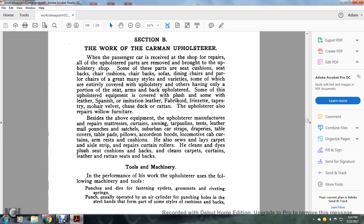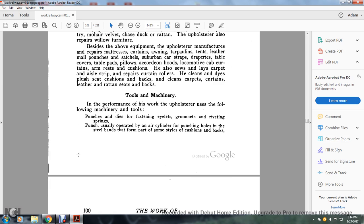Besides the above equipment, the upholstery manufacturers prepare mattresses, certain awnings, tarpaulins, tents, leather mail pouches, sashes, suburban carved straps, draperies, table covers, pads, pilo, accordion hoods, the locomotive car curtains, armrest cushions. He also sews and lays carpet of the easel, strip that repairs curtain rods. He also cleans and dyes plush seat cushions, backs, and cleans carpet of the curtains, leather rattan seat backs.